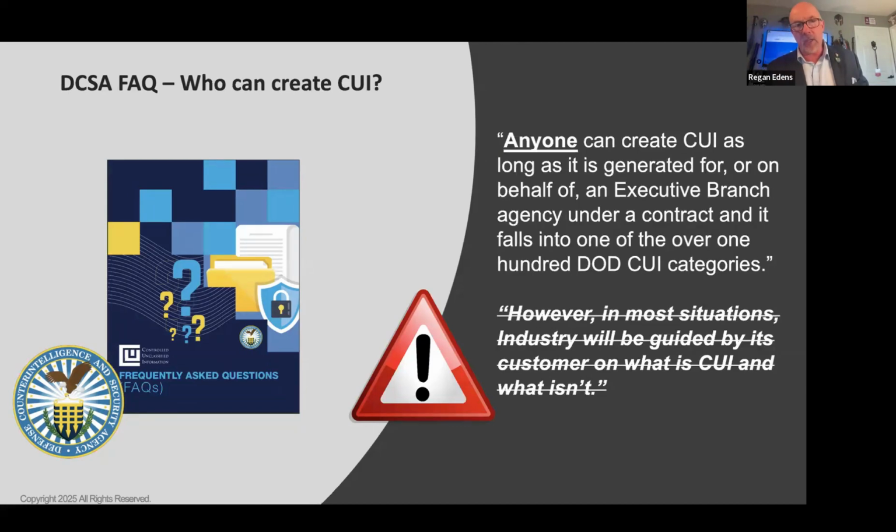The DCSA FAQ makes it very clear that anyone can create CUI. So this has nothing to do with the fact that you're a prime contractor, or a tier 1, or a tier 2, or tier 3, or tier 4, or tier 5, or tier 6, or tier 7, or tier 8, or tier 9. None of that matters. What matters is, and we're going to talk about what type of information is qualifying information, that anyone who is receiving or developing CUI, which is qualifying information under DoD policy and under 32 CFR Part 202, that qualifies as CUI, is CUI and must be safeguarded and handled as such.